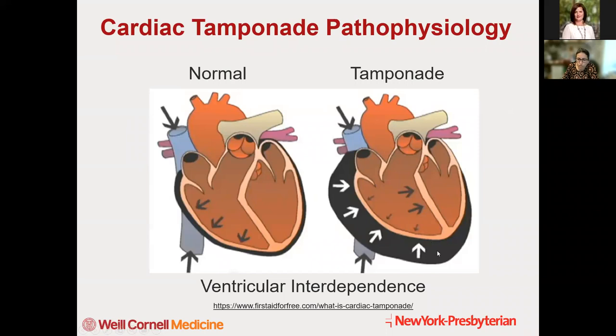Essentially, when these pressures get to be too much, you are not going to have filling of the heart. And if you don't have filling on the right side of the heart, you're also not going to get filling on the left side of the heart. It's essentially a form of obstructive shock.